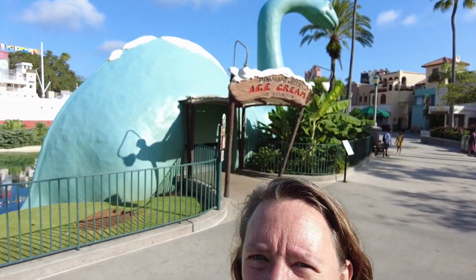All right, so challenge one is done. I have my selfie with Gertie Girl right here. So again, that was challenge one. Gertie is the dinosaur that sits in the middle of the lake. And I did it, check. Off to the others.